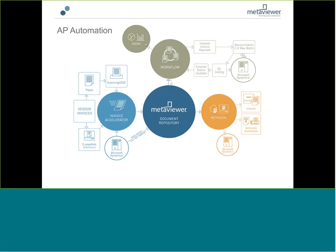The other thing we do is we put a button on the windows within the dynamic solutions. So you can actually click on that button and it'll pull up the related document that populated that information in the specific ERP system. The nice thing about that is you're not having to go back and forth and trying to find that information at a later date.